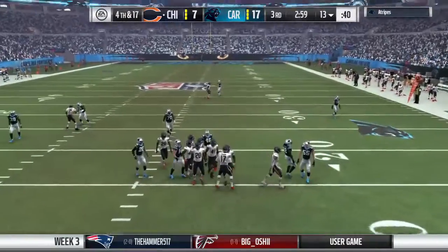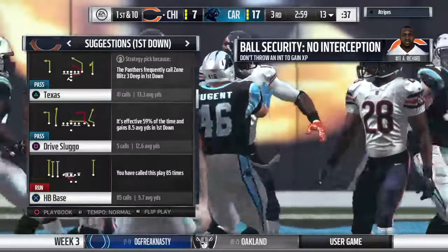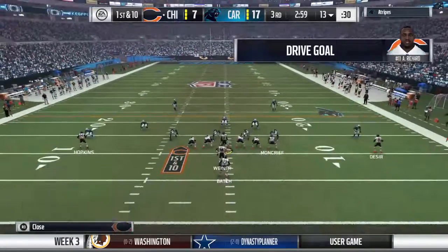And the fair catch is taken at about the 13-yard line here. Well, not good at all. Punt of just 24 yards there. And it'll be 1st and 10 Bears from deep in their own territory.